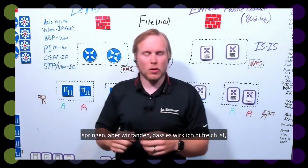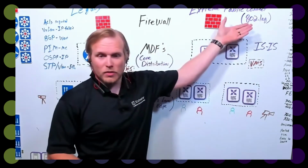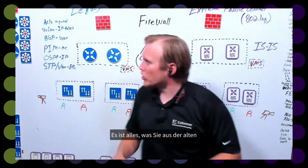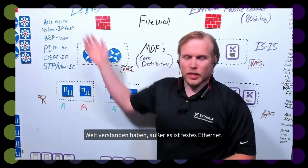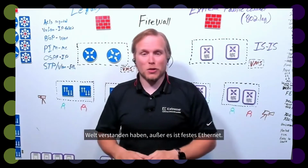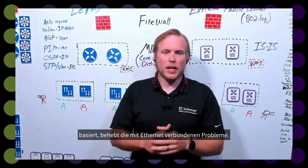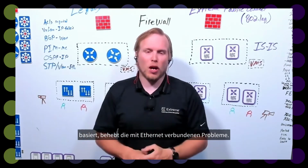We found that it's really helpful to show people, hey, this is a standard. This is still Ethernet and IP. It's still routing. It's everything that you understood from the legacy world, except it's fixed Ethernet. Fabric Connect, the 802.1aq standard is what Fabric Connect is based on, fixes the problems inherent in Ethernet.